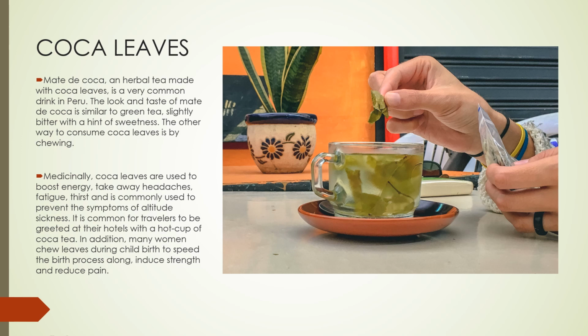Mate de coca, an herbal tea made with coca leaves, is a very common drink in Peru. The look and taste of mate de coca is similar to green tea, slightly bitter with a hint of sweetness. The other way to consume coca leaves is by chewing. Medicinally, coca leaves are used to boost energy, to take away headaches, fatigue, thirst, and is commonly used to prevent the symptoms of altitude sickness. It's common for travelers to be greeted at their hotels with a hot cup of coca tea.